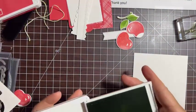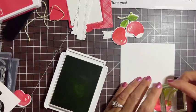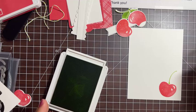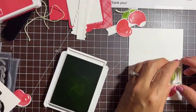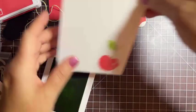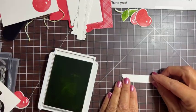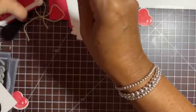Since I have the inside of the card, I also wanted to stamp, while I have my Granny Green available. I'm just going to do a little stem for that one as well, just right on the piece of basic white paper like that. And we'll do one leaf almost to the top of that one, just right there for the inside. Okay, the inside is finished.